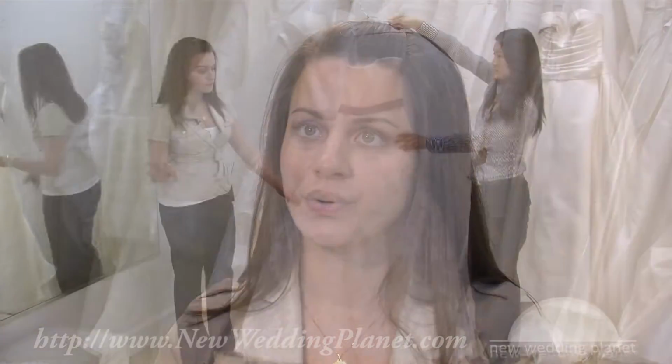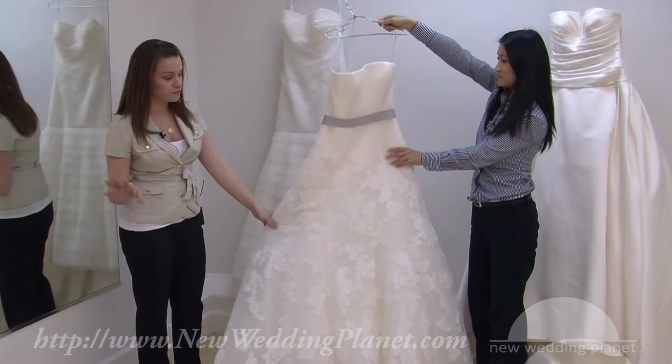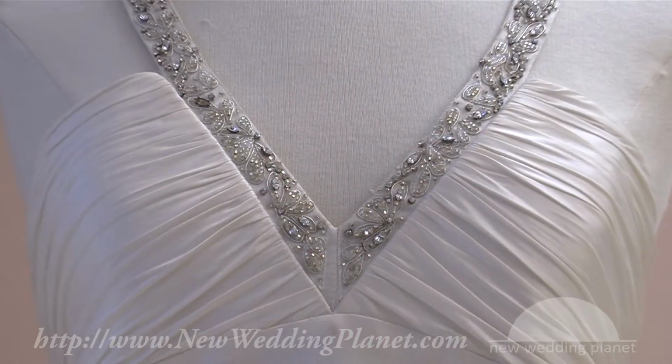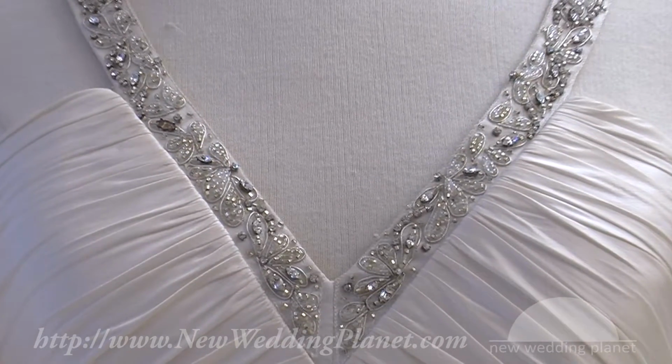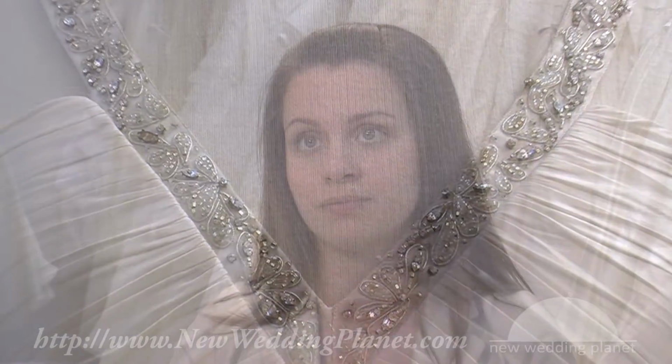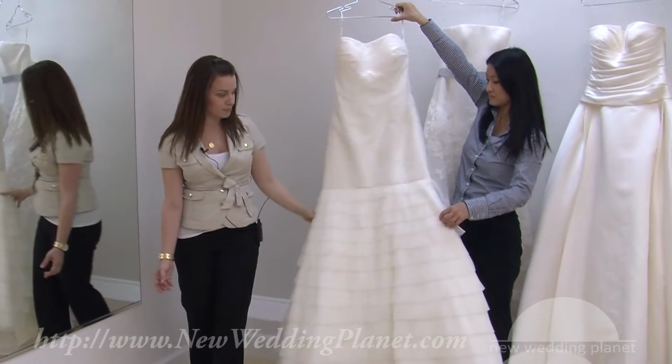For example, I think a pear-shaped girl, so a little smaller on top, bigger on the bottom, an A-line would suit them. Usually, girls that are a little bit more on the busty side, I find that V-neck dresses with straps that come out a little further out balances their top with their bottom. So with their bottom, they can either wear a trumpet skirt or they can even go with the A-line route.